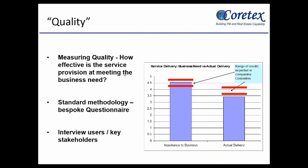The next section I'm going to look at, so we've done the cost, we're now on to the quality. A definition of quality is borrowed a bit from a chap called Deming, who knows far more about quality than I do. Essentially the definition is around the need for something and the actual delivery, how things perform against it.